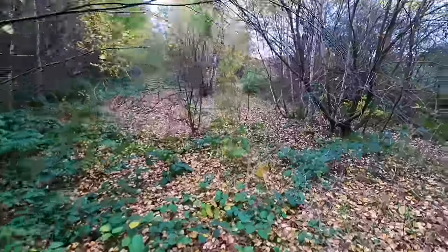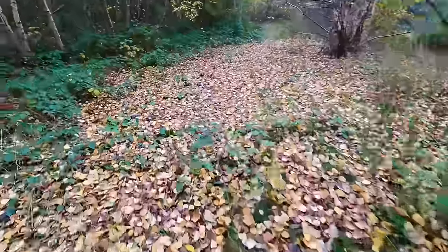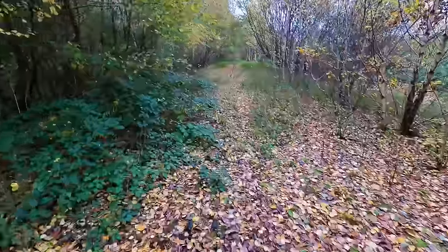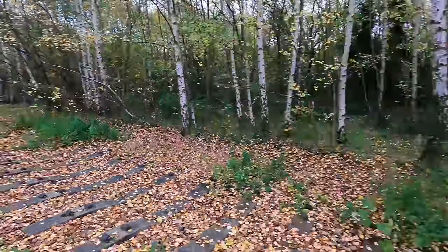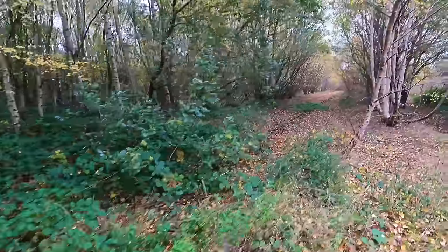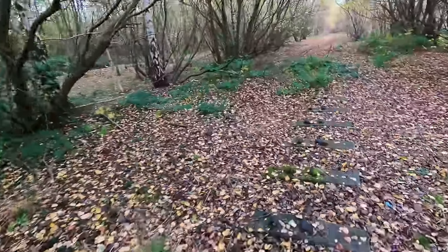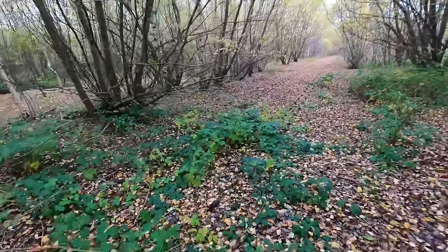Need to get around here somehow. Let's go through here and out the other side. Carrying on, look. So we'll carry on too. Again, that's looking back from where we started, and this is the direction of the colliery. We're going to lose it a little bit here due to the weeds, and then we'll pick it up again. So this is looking really, really positive for this walk today, isn't it?